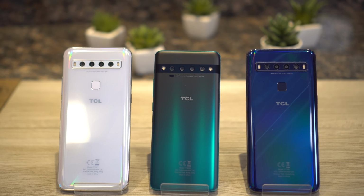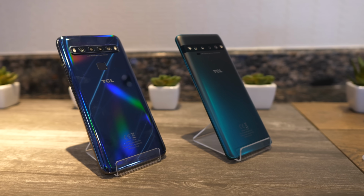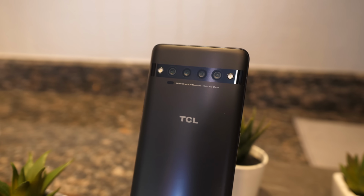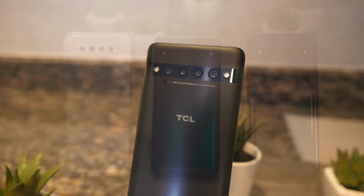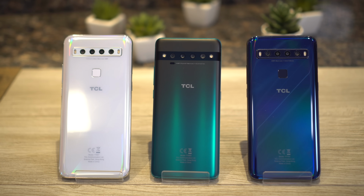These are actually three phones, the TCL 10 5G, the 10 Pro, and the 10L. They have a similar design philosophy to the Plex, but notice that the Plex name is now gone. What can I tell you? Well, that we have quad cameras and dual LED flashes. The 10 Pro has an on-display fingerprint scanner, and the 5G and the 10L have a rear sensor.